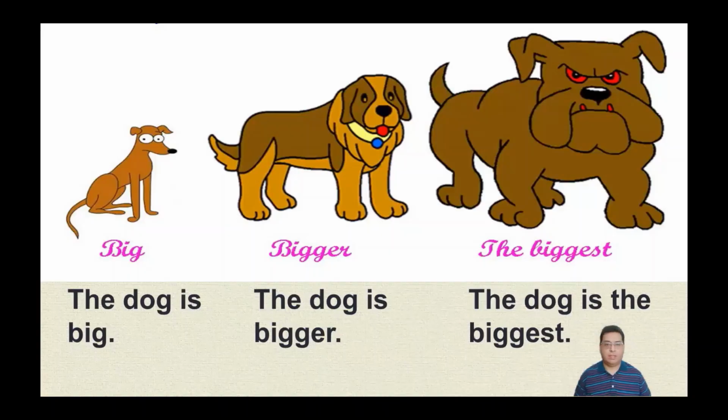So I've got these three examples here showing big, bigger, and biggest. What I would like to do is I'll read the sentence first and then you repeat it after me, okay? So let's practice with this one here. For the first one, the sentence says, the dog is big.